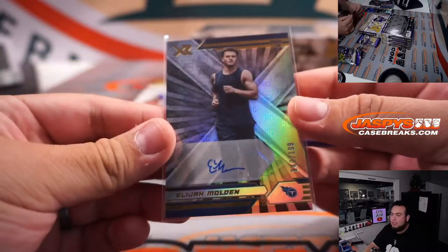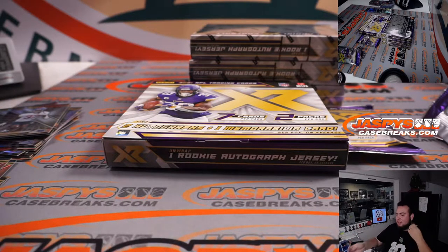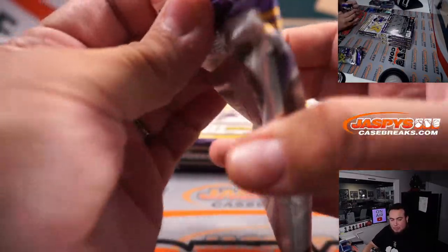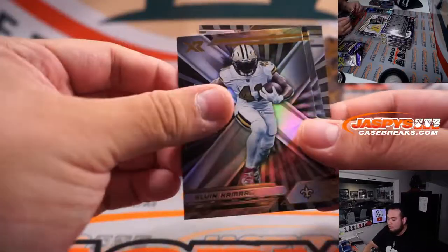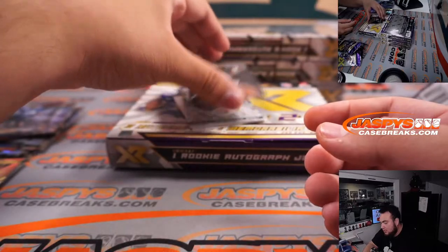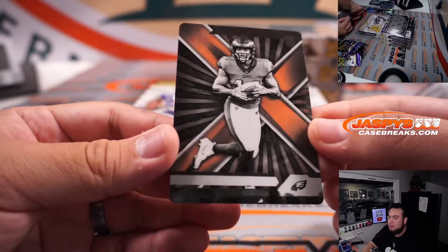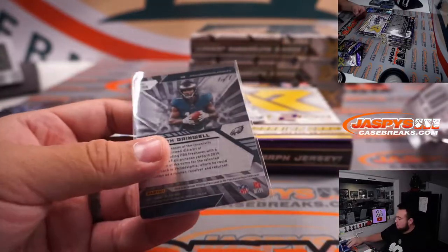Elijah Molden to 199. We have a Henry Ruggs number to 75, and whoa, what is this? It's a printing plate. One of one. Kenneth Gainwell. That looks really cool, though. As a plate. Awesome. Another one for the Eagles and Logan.